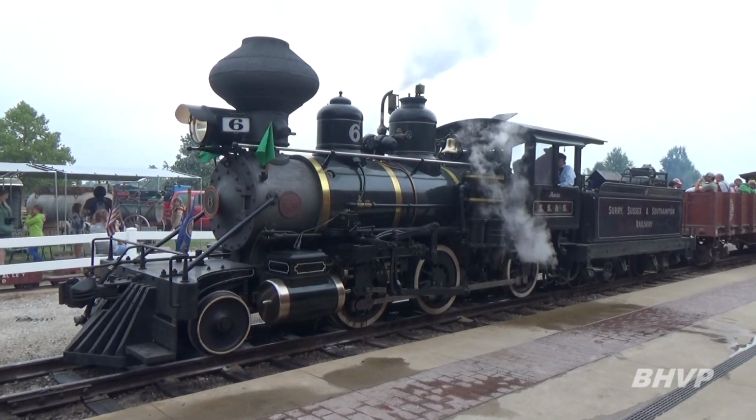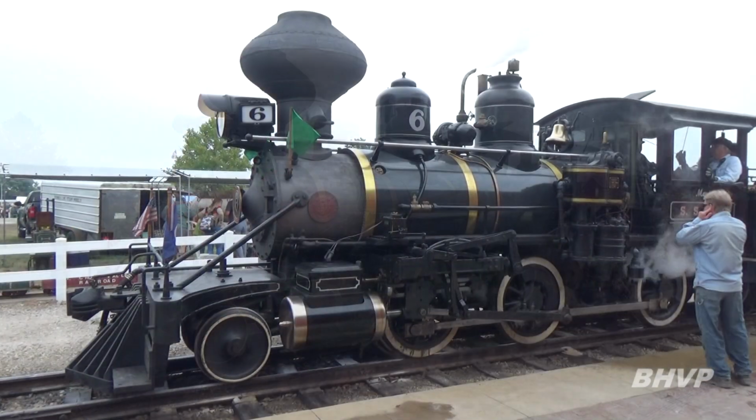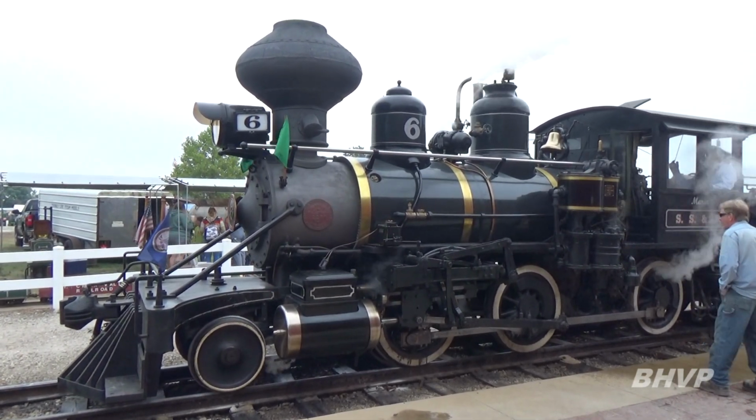6 was the first engine to run on the railroad for the 1960 Old Threshers Reunion and is the prize of Midwest Central's fleet. Originally a wood burner, the locomotive now runs on oil after an extensive overhaul completed in 1988.